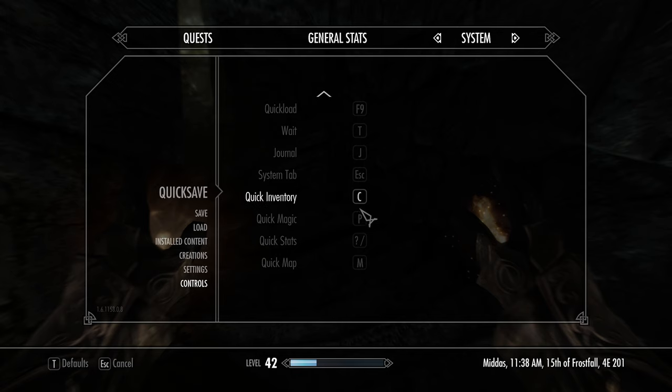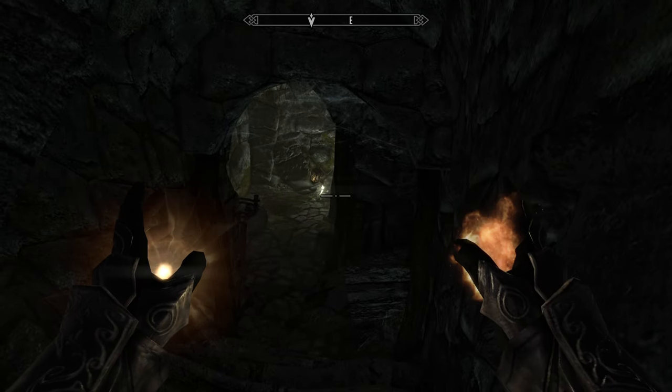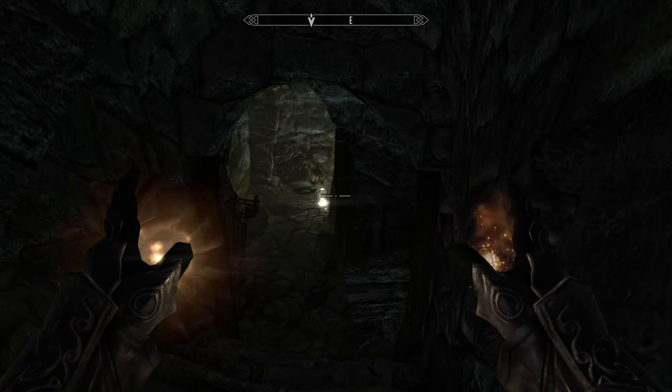That's fine. And then quick magic, I prefer to be V. And then quick stats, I don't care about. Maps, fine. Journal, weights. Favorites is Q. Everything else should be fine, I believe. Z control, alt to sprint. Space, toggle F, obvious F. Yep, everything else should be perfectly fine. All right. Let's go ahead and save that real fast, and then I am going to quickly do something real quick.